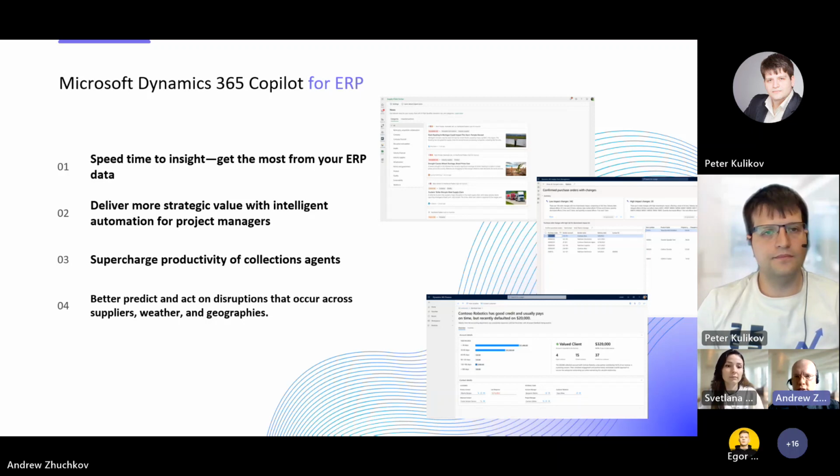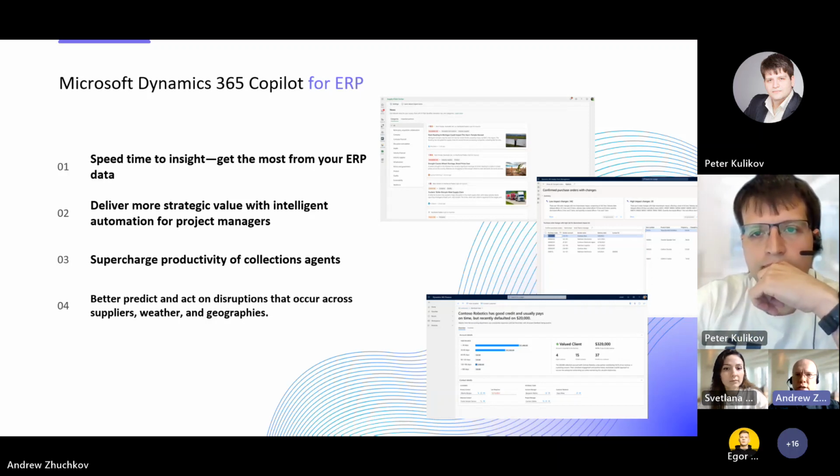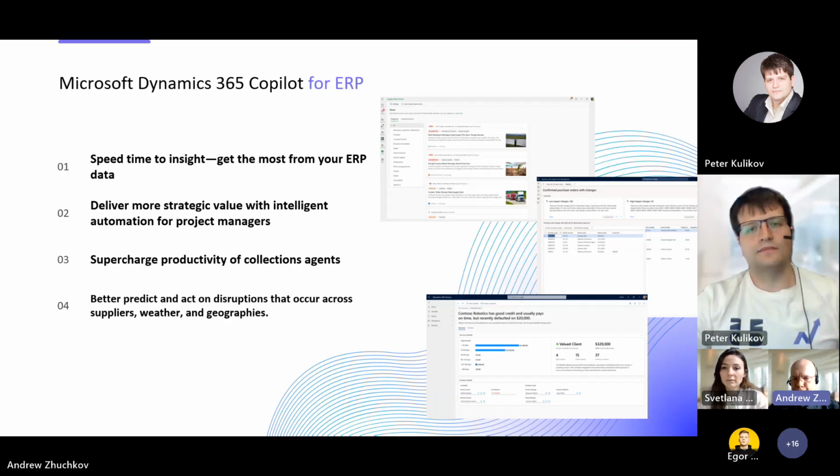To ensure project success, Copilot can also be used to identify risks and suggest mitigation plans on a continuous basis. For example, the project manager can prompt Copilot to search across all open projects to identify common project risks that can derail a project, such as significant delays or budget overruns.